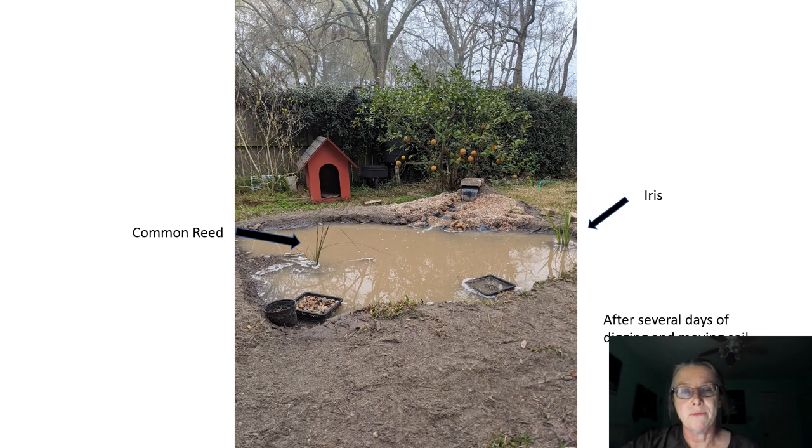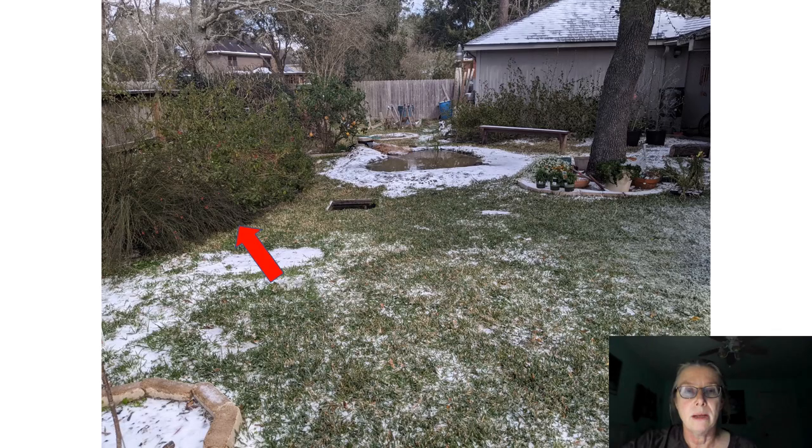So after several days of digging, this is what we ended up with. A big muddy hole, and in this photograph we'd already planted a couple of plants in there. So we have a common reed and an iris, and I think this thing here had a spider lily in it. So we were ready, we had started our adventure. And then we got the frost. It didn't really do anything to the pond. It didn't kill any of the plants in it.